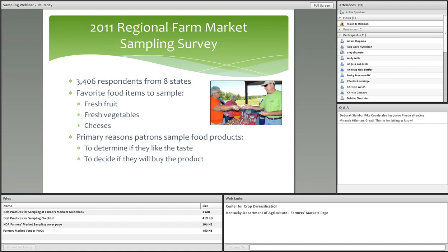It may be a little surprising that some of the things folks really like to sample the most were their favorite fresh fruits and favorite fresh vegetables, things that are pretty common at the farmers market in the first place. People are really looking to sample those products if they can find them available as a sample.